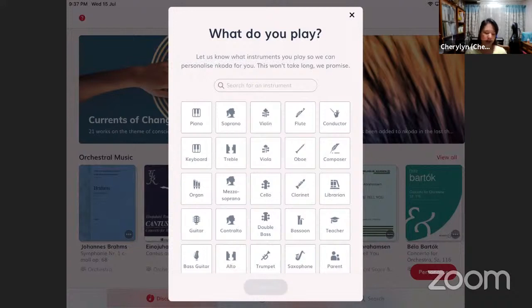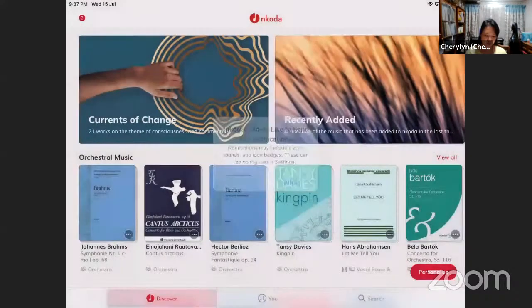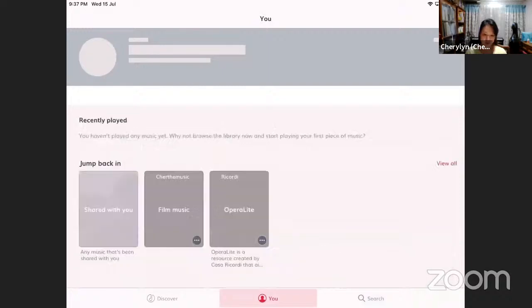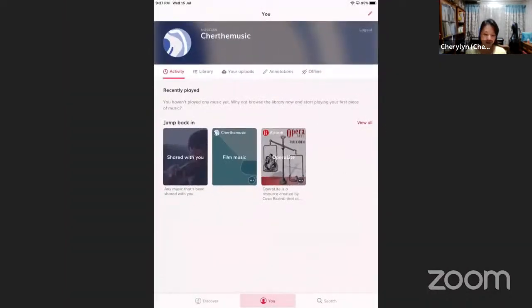So as you can see here, I've already opened Encoder previously on my iPad, and this is what you will see when you first open. So this is the preferences, but I wonder, since I have already drawn up my preferences earlier on my Windows, if it will also appear here. Perhaps it needs to update. Yes, it does. So it's synced across all devices. One account for every device.